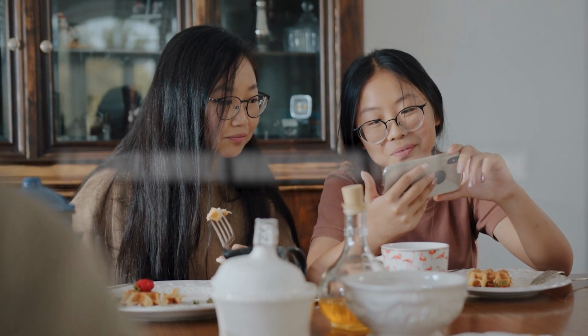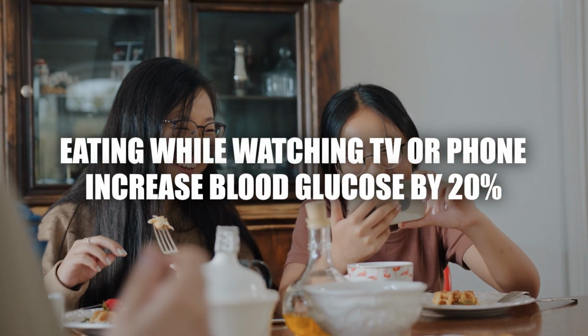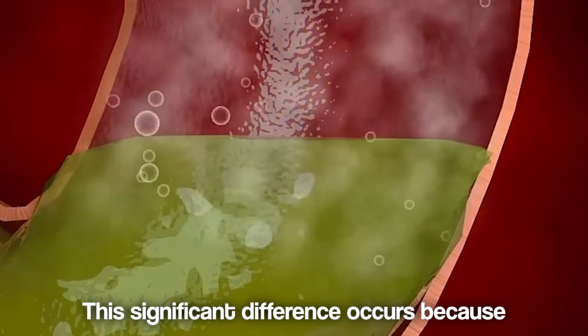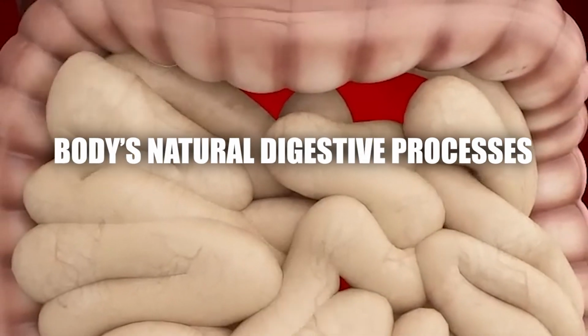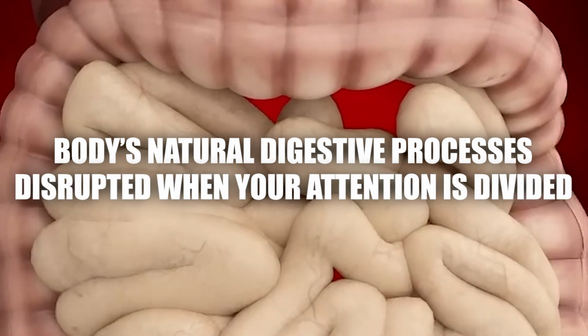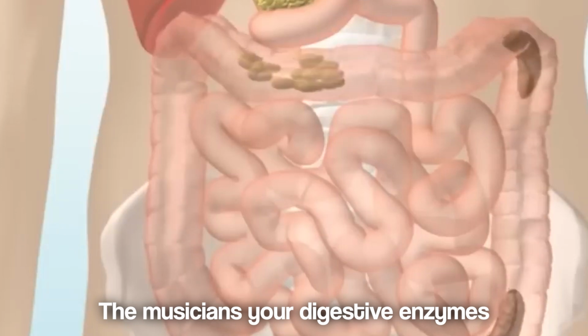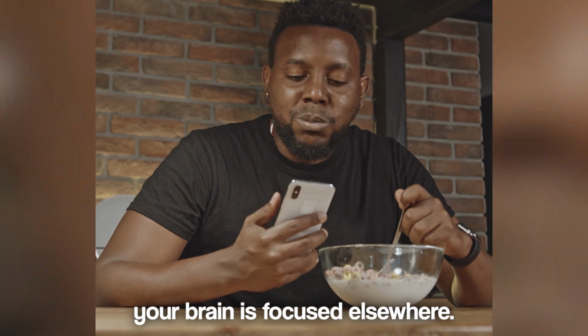Research shows that eating while watching TV or using your phone can increase blood glucose levels by 20% compared to mindful eating. This significant difference occurs because your body's natural digestive processes, like a well-rehearsed symphony, become disrupted when your attention is divided. The musicians, your digestive enzymes, can't coordinate properly when the conductor, your brain, is focused elsewhere.